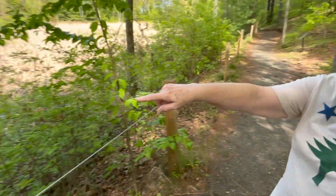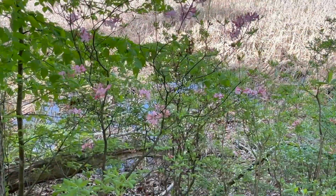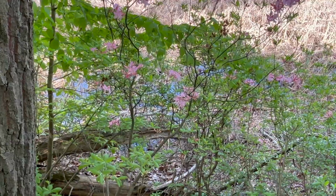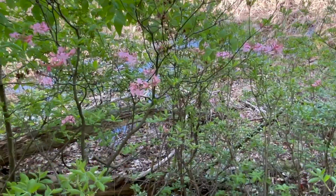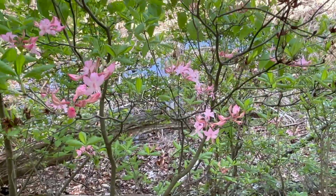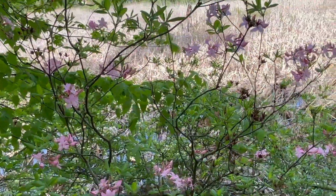Oh, wow. That's the azalea, right? That is a wild azalea. Another thing that's native to this part of the country and this part of Western Mass is this wild azalea. A lot of you have azalea in your yard, but these plants grow in the wild. They're very pretty, they're very lacy, and once again, ephemeral.